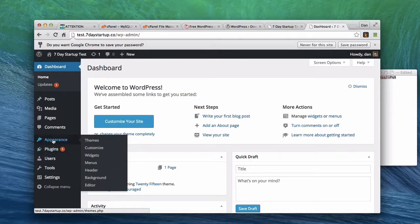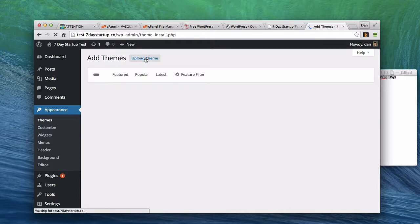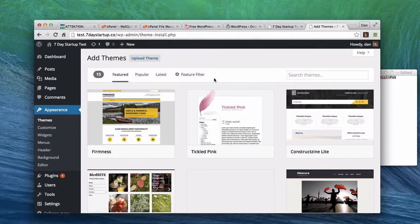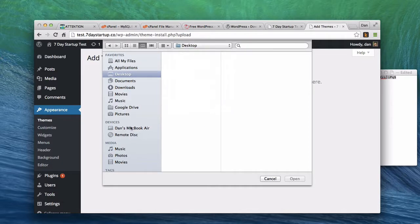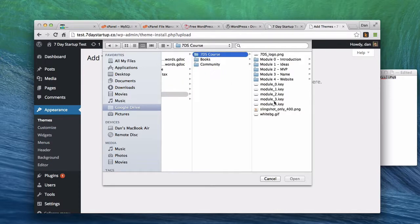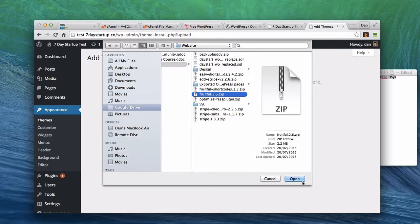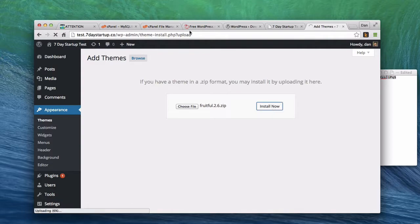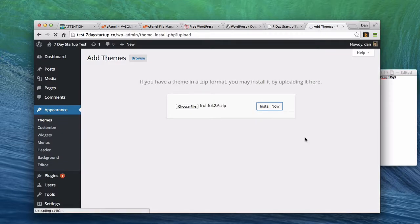So what we'll do is go Appearance Themes. I'll go Add New. And there's loads in the WordPress repository as well. I don't think that particular one is, so I'm going to upload it. Right, Fruitful 2.6, that's the theme. And I'll install that. So if you wanted to do the same thing, you could just go there and download this free theme, but there are so many different themes you use. You might not use this one. Elegant Themes have some good ones. Woo Themes have some good ones. There's Theme Forest. There's a whole bunch of places that have really good WordPress themes. So that's going to take a little bit to upload.